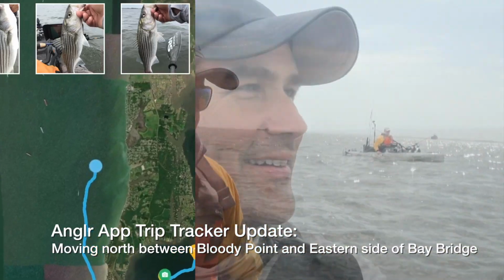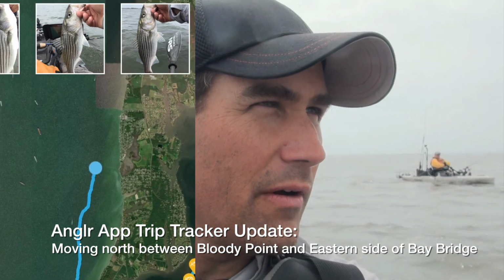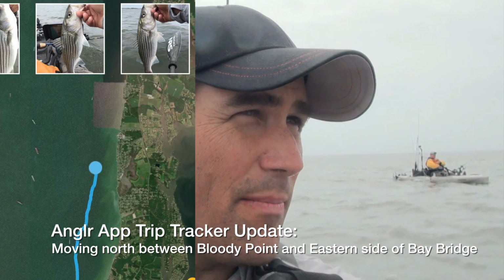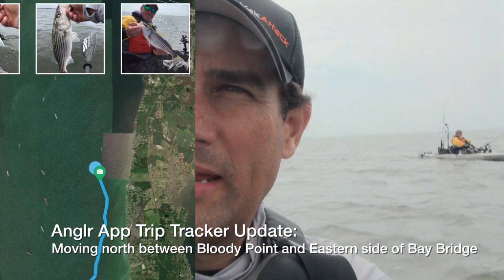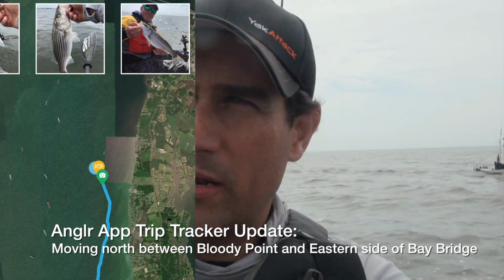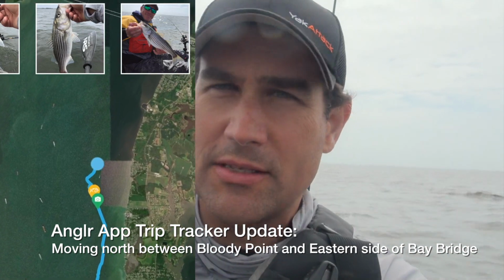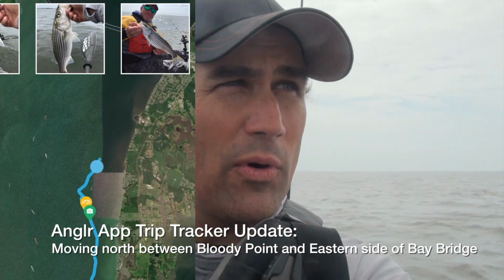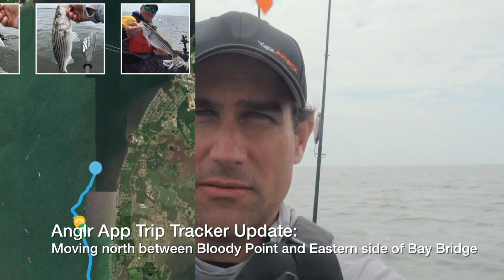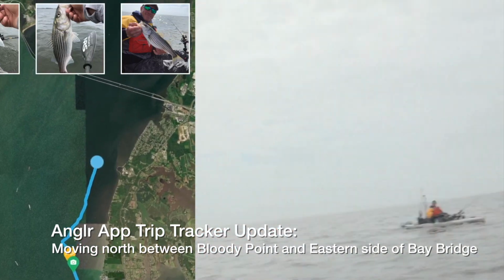See ya. So I'm at 50% and we're certainly within sight of the Bay Bridge. We got a little bit of wind coming at us. We've rounded Bloody Point and we're headed north, somewhere in that continuum between Bloody Point and the Bay Bridge, just making that long run. But yeah, I'm at 50.